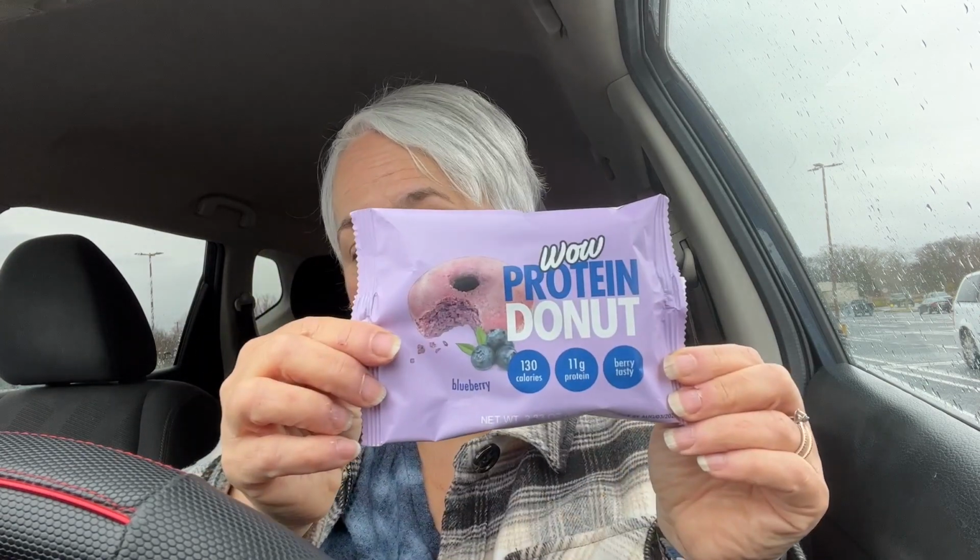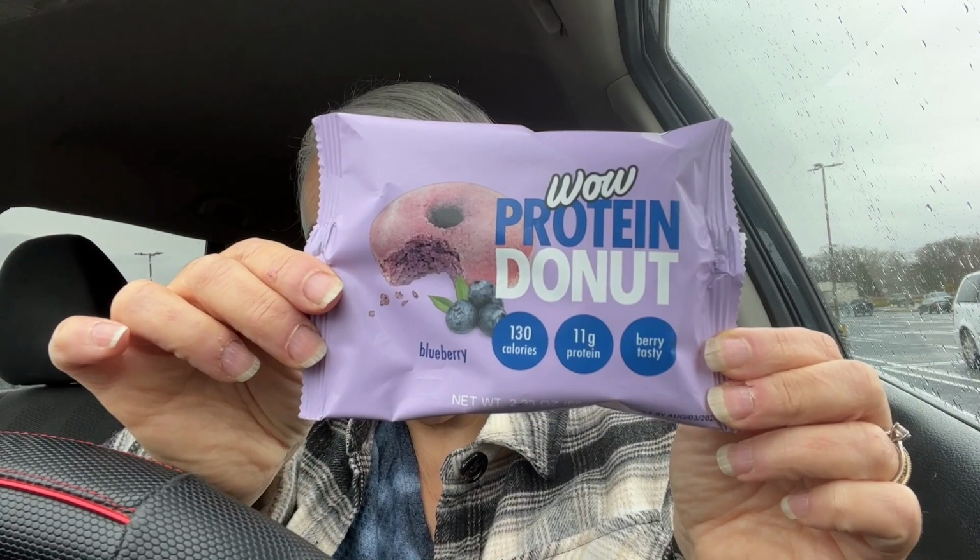They did have these. You know, you've seen me haul these before from Walmart. The Wow protein donuts. Peter liked them, so he wanted to try a couple different flavors, and I was able to get them individually. So I got him a blueberry protein donut. 130 calories, 11 grams of protein, 1 gram of fiber, 20 grams of carbs, 2.5 grams of saturated fat, 5 grams of total sugar, no added sugar, and these are 3 points. So I got a blueberry one.